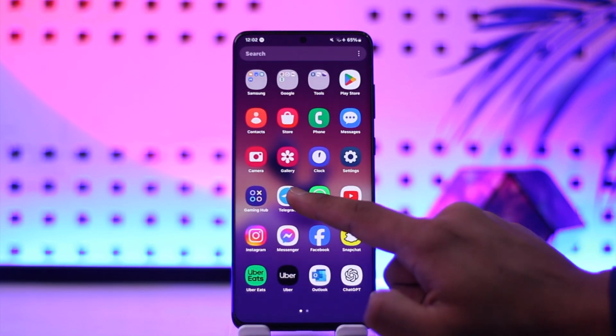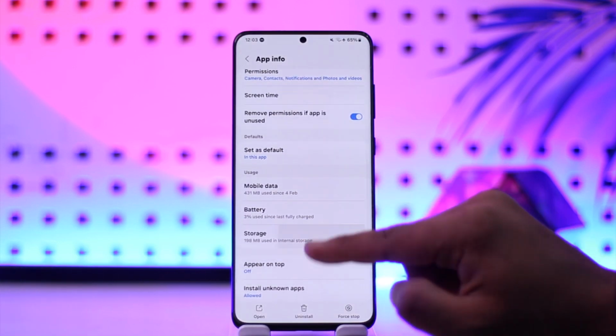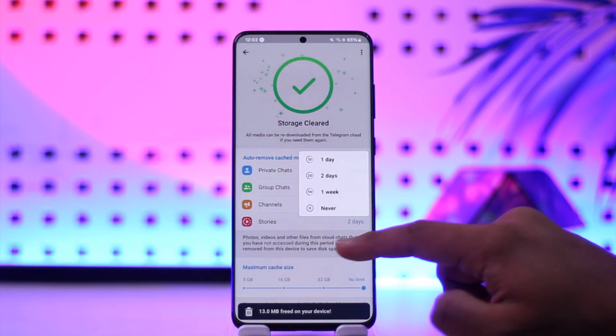What I want you to do is just long press on the Telegram app icon. Tap the I button to come to the app info page. Then from there, you can simply go to storage, clear the cache files, and you can also clear all the necessary data. This will log you out and reset the app, by the way.